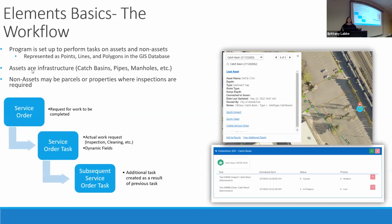So about how Elements works and the breakdown of the way we implement this process for all of our utilities and our illicit discharge program. It's broken up into the ability to perform work on assets and non-assets. Our assets are things represented like points, lines, and polygons of all of our infrastructure throughout the city. And non-assets may be things that we don't own, but we still need to pay attention to. This comes into play as we jump into our illicit discharge program.